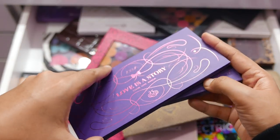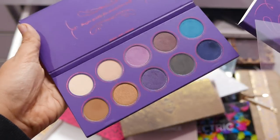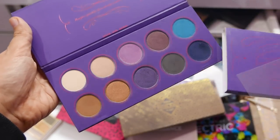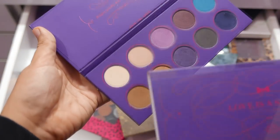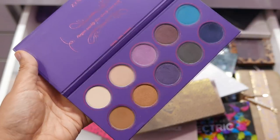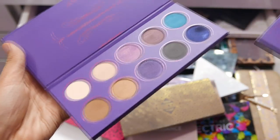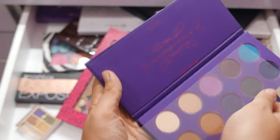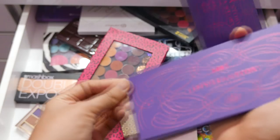So this is how the inside looks like. Love is a Story definitely has more colorful and bold colors. But the best thing about all of these three palettes is that they have the highlighting shade and also a crease color. So if you are not into these bold colors, you can just use the neutral colors over here. But that kind of defeats the purpose. I don't even know why I bought this. I don't really reach for it that much.